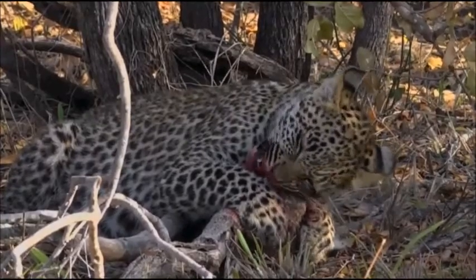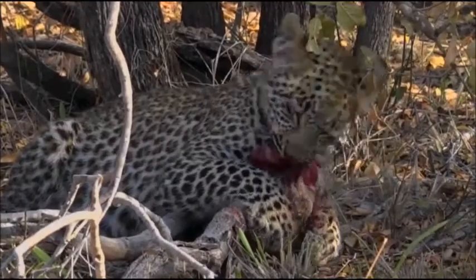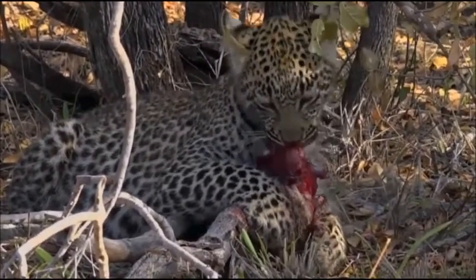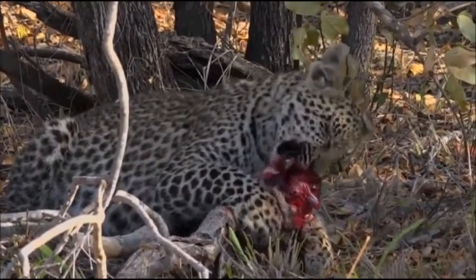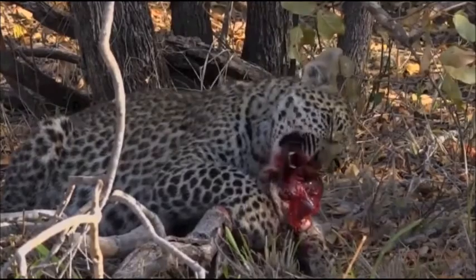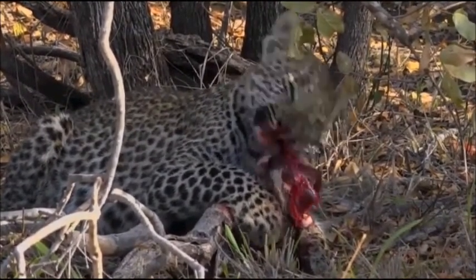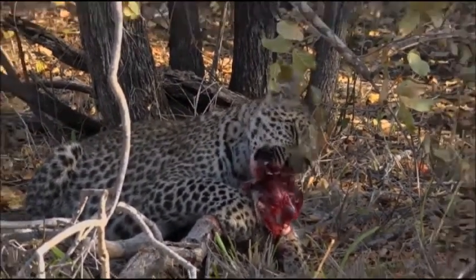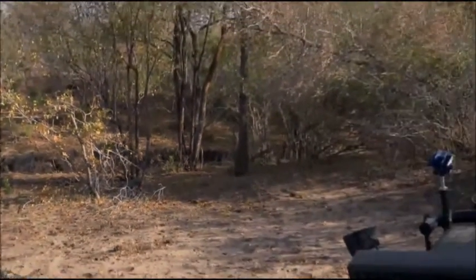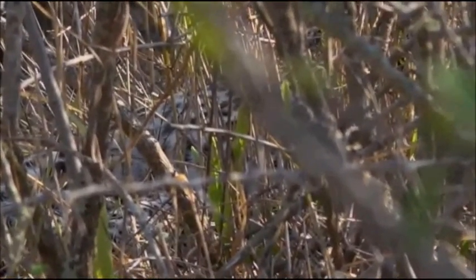Now, where's the little male? Whose old name I'm not allowed to say, but I desperately want to. But I won't. Isn't that fantastic? I'm sure she killed that on her own. Alright, now where is the little male? He often likes to sit in trees, you know. He might not be too far from here, in a tree perhaps.